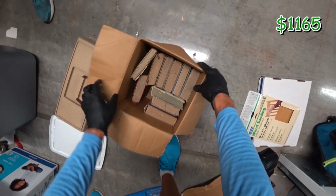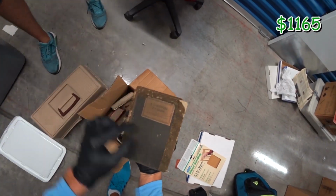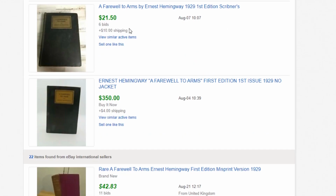Something old. Wow. 1929. And it turns out that this was a book by Ernest Hemingway. Here it was sold for $150, here for $20, and here for $350 because it was the first edition. Therefore, it's necessary to review all the books carefully. They're in poor condition, but maybe there's something really rare.